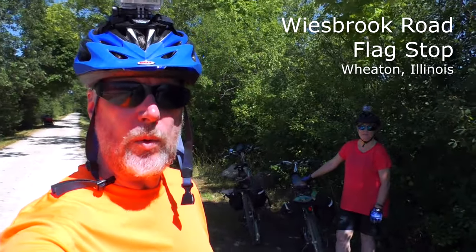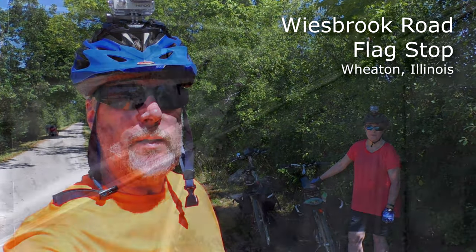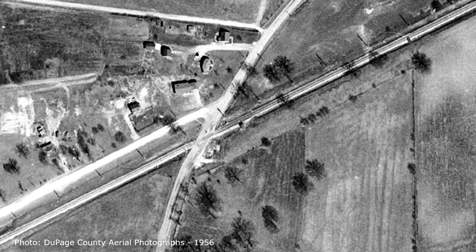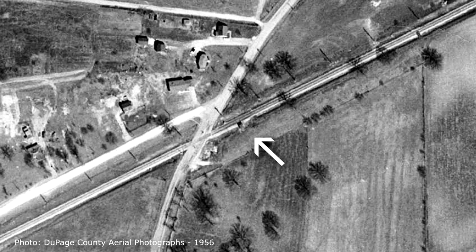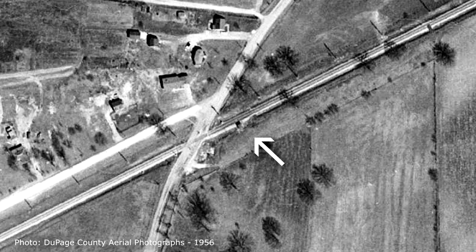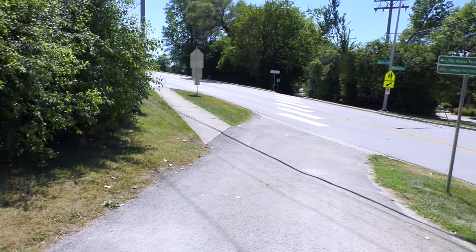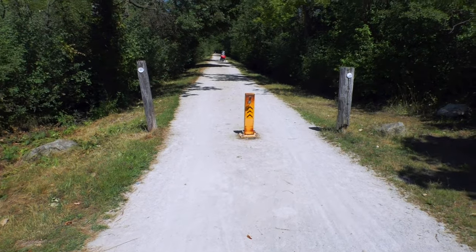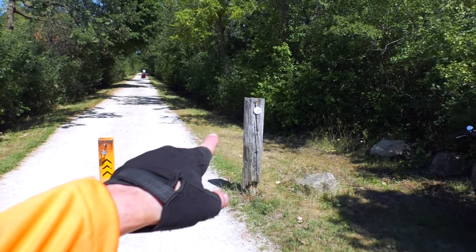We've reached the Weisbrook Road station, which was a flag stop on a single trackway, and it would have been located at the southeast corner of the intersection of Weisbrook Road and the trackway. The actual specific location of the station would have been about 30 steps from Weisbrook Road along the prairie path, which would have put it right about in this location here, just in advance of these rocks.